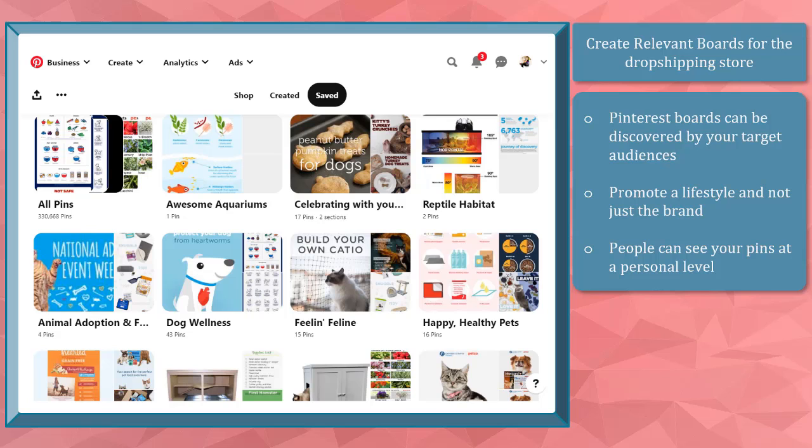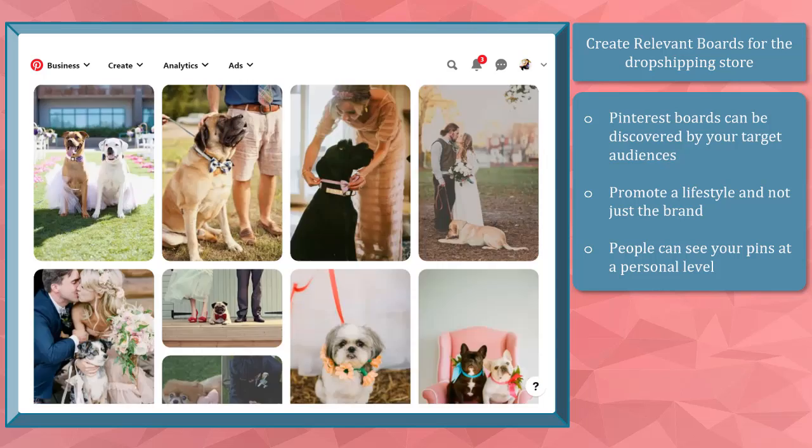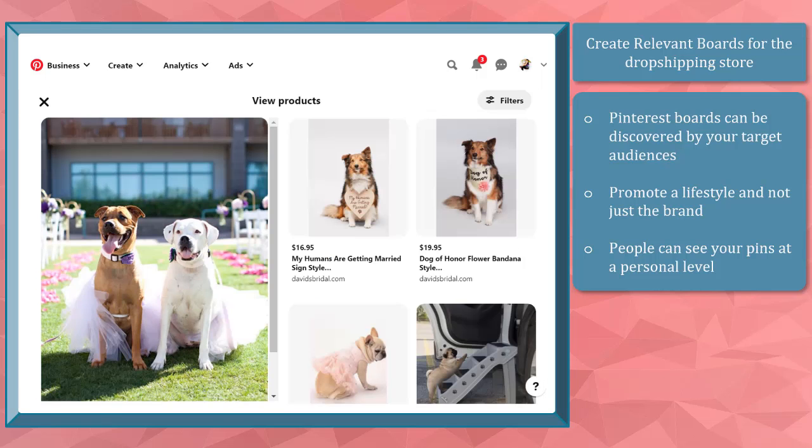You can create multiple boards to reflect your drop shipping store's products. Also, you don't have to create a new pin for all of your products. You can choose to curate pins from other Pinterest owners. This will give you more audience reach.